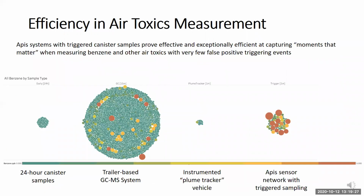In another program, Ajax was able to compare the efficiency of measurements using 24-hour integrated canister samples, a 15-minute mobile GC system, manual grab canister samples using a cavity ring-down instrumented vehicle, and a network of APIS PID sensors with auto-sampling systems. This bubble chart illustrates the efficiency of the APIS system. The most expensive part of a sampling campaign is the speciated reference grade measurement. Now, we're able to laser focus those costs on the moments that matter.